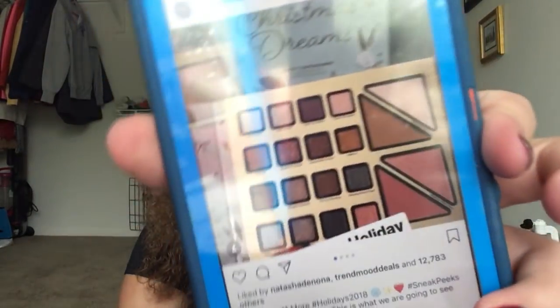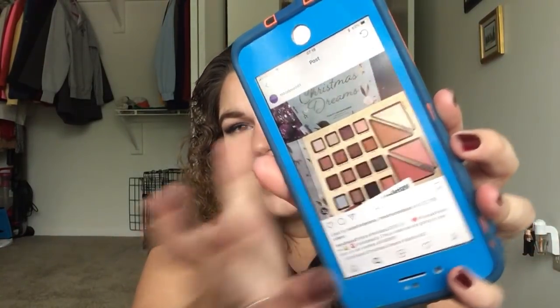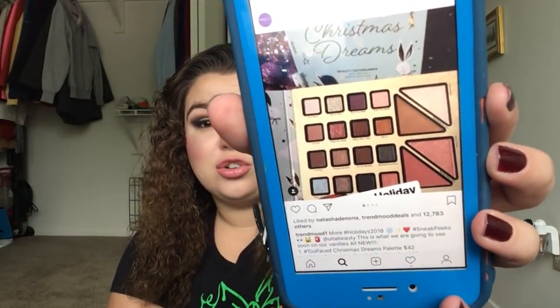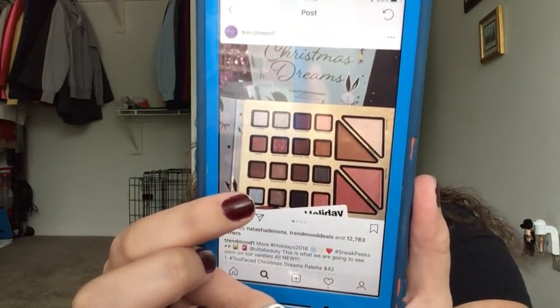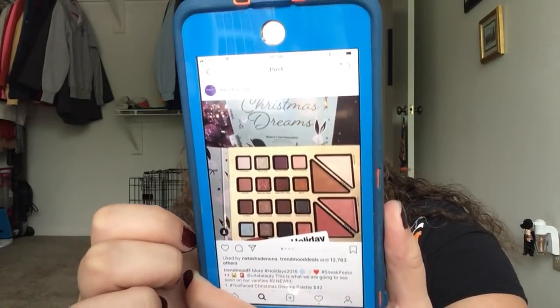This is, I'm assuming, the Ulta Too Faced collection. Right here, it's called Christmas Dreams. They're doing a lot of bunny stuff and animals. I'm cool with that. I like that. Again, you've got two blushes, a bronzer, and a highlight. That blush looks like it's chock full of glitter. The eyeshadows are all neutral with a pop of white, maybe, like a silvery blue tone white, but everything else, completely neutral.